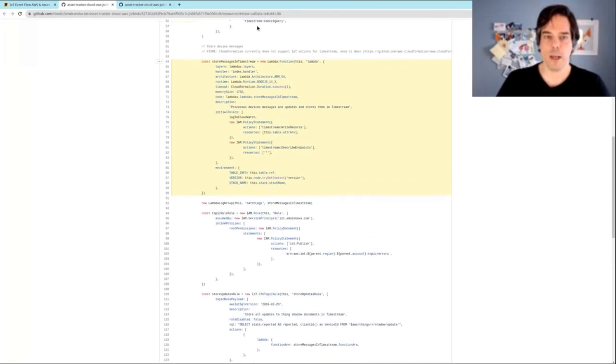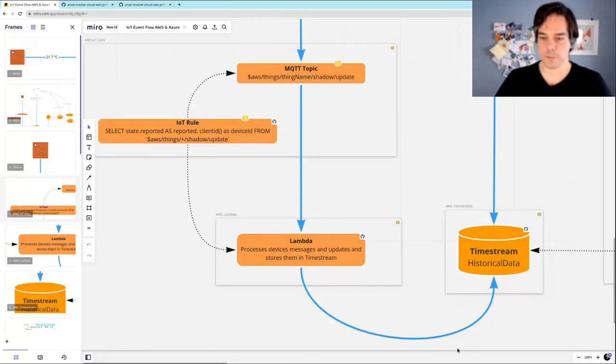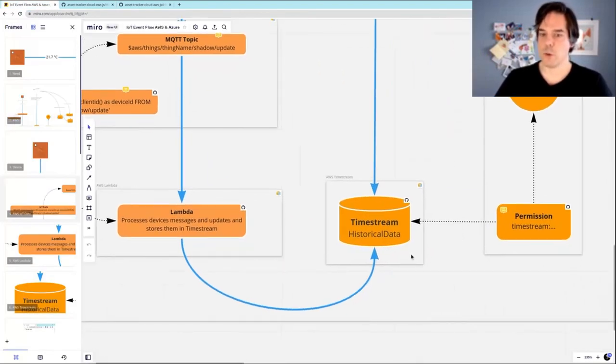The Lambda function then handles this message. Here's the CloudFormation definition of the Lambda function. It defines where it can write to. We want to write the records into Timestream. Timestream is a database from Amazon that is suited for time series data. You have a timestamp and then some payload, and it is great for stuff that you want to query by time, so it's ideally suited for IoT. We configure this function to be able to write into Timestream. This function then writes into Timestream.